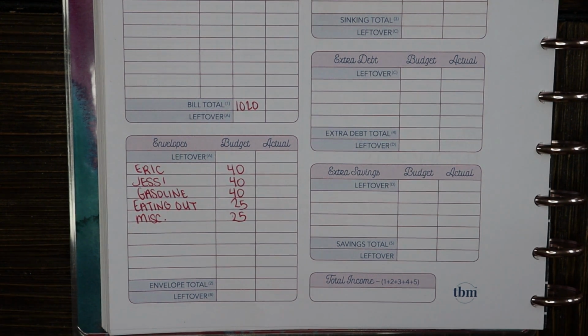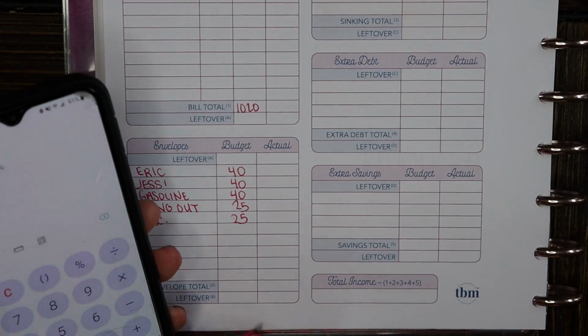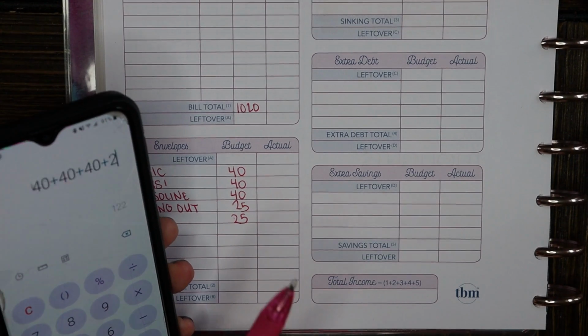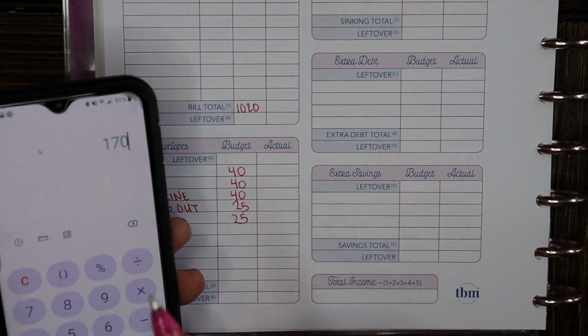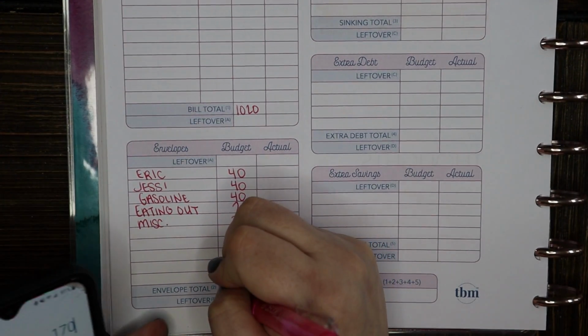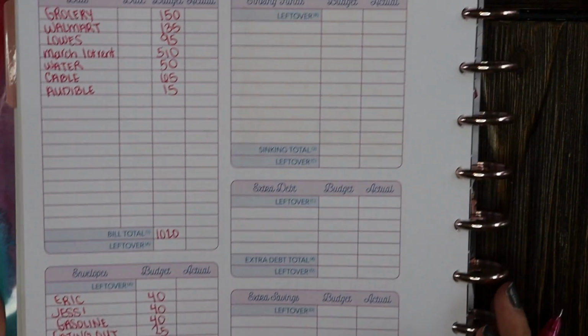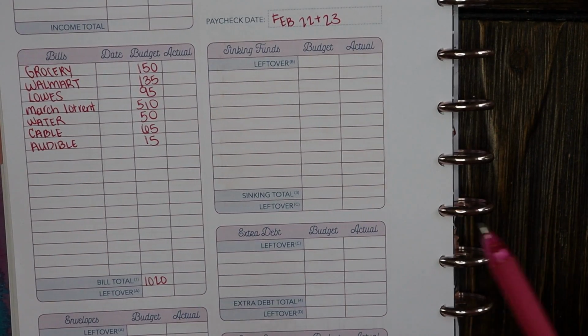So that is it for the cash envelopes. And we're going to go ahead and add those up. So we have 40 plus 40 plus 40 plus 25 plus 25, and that is $170 in our cash envelopes. All right. Now we're going to move on to sinking funds.